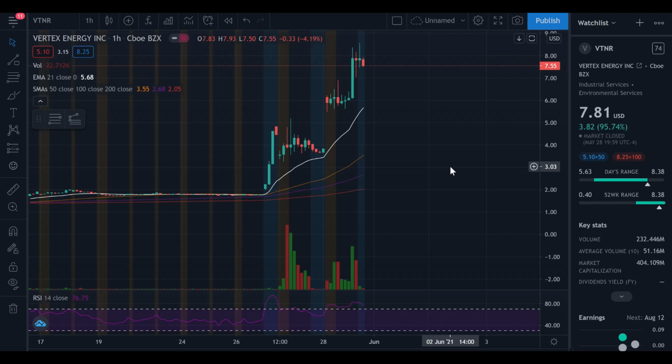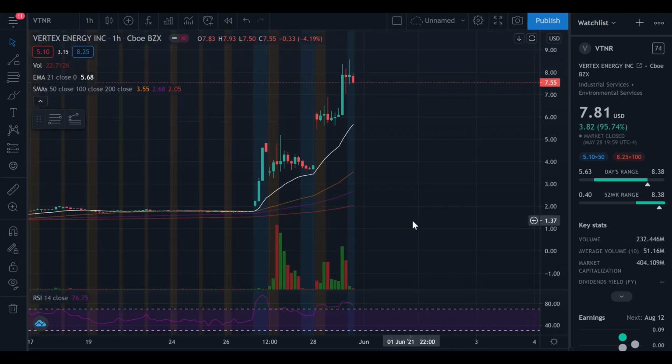This has picked up in price. This has picked up in people and institutions paying interest into the shares and trading the shares as well. So this is what I wanted to point out to you guys. Now, that 21-day EMA has completely blown above the 50, 100, and 200-day moving averages. As it consolidates, you will see this come down a little bit, but currently we are in bullish territory.